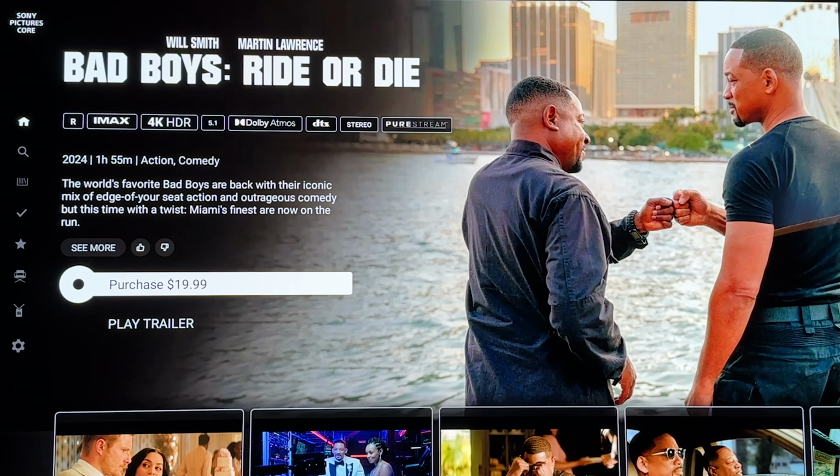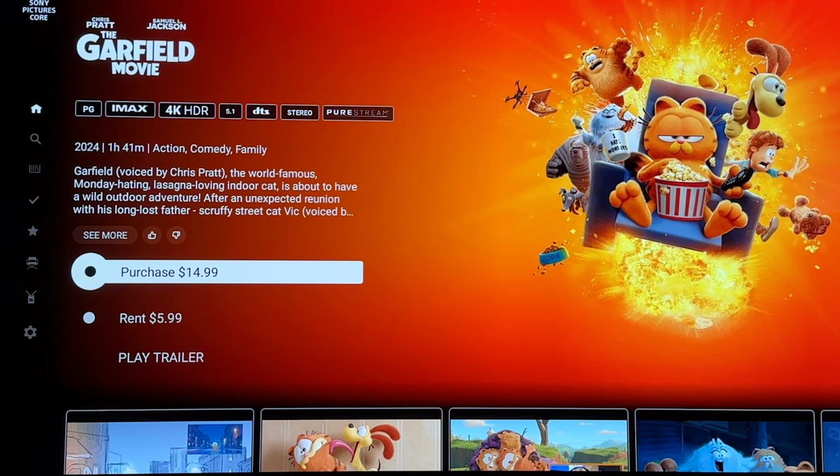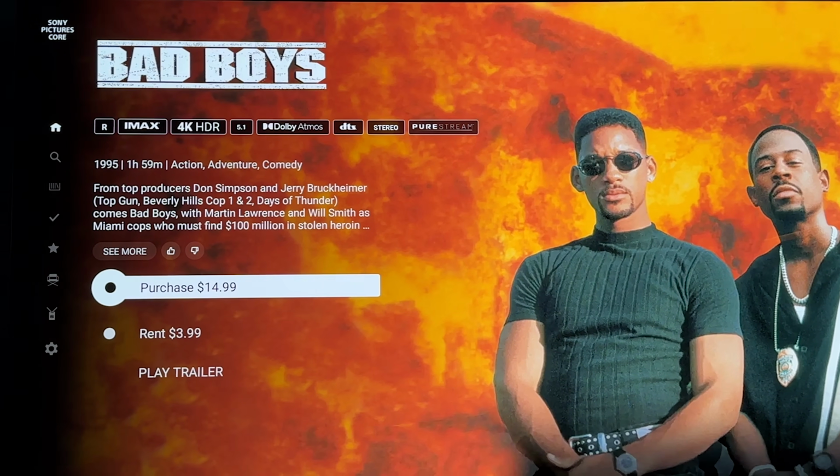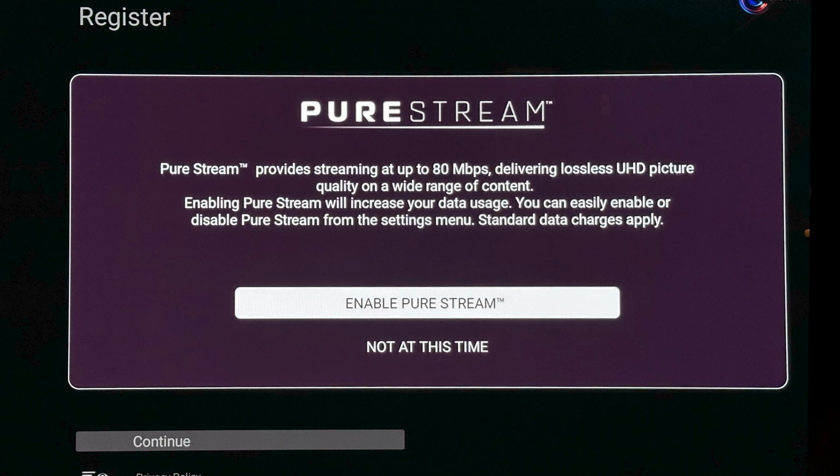And depending on the title and its popularity, some cost $19.99, $14.99, even $12.99 to purchase, or you can rent them for $3.99 or $5.99 depending. One of the first things it asks when setting up the account is if you want Pure Stream. As long as you have a fast enough internet connection, Pure Stream provides streaming up to 80 megabits per second. So yeah, of course I enabled Pure Stream.